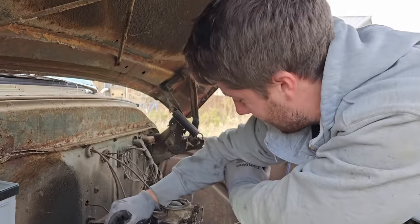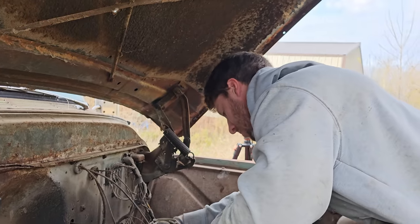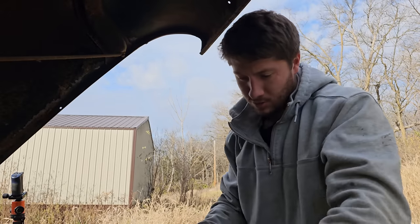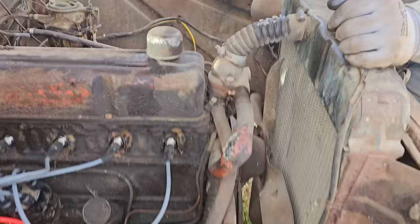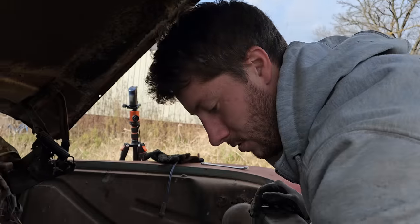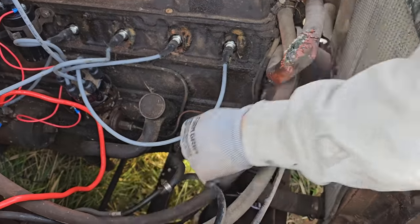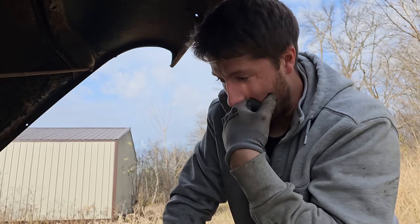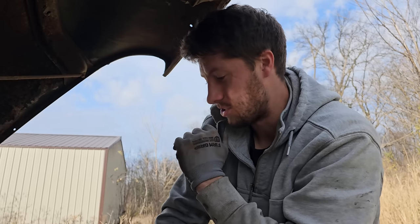Getting her set back in place. Just gotta get the throttle set. Once it's tightened down, set the screw, put a new line on this guy, put a new line on here, and then put a new rubber line with a filter from the fuel pump to the hard line, and then throw the fuel tank back in, and I think we'll be very close to actually getting her to run.